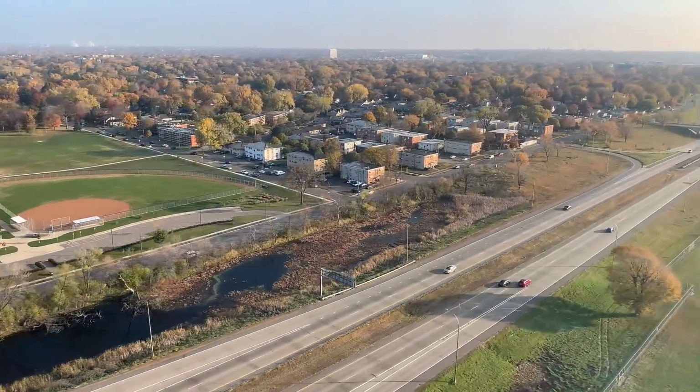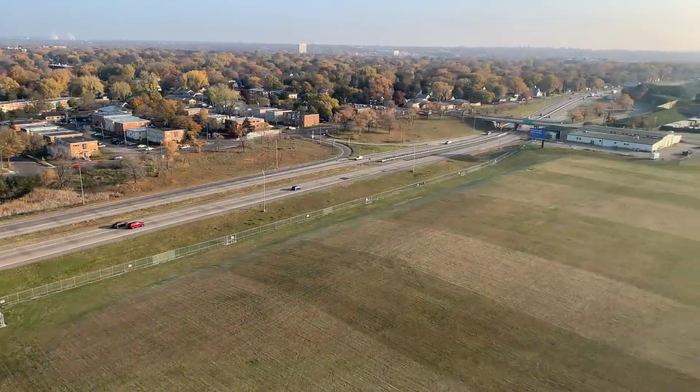Let's end this flight today with a smooth landing on 8,200 feet of pavement.